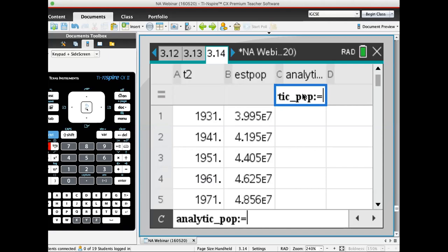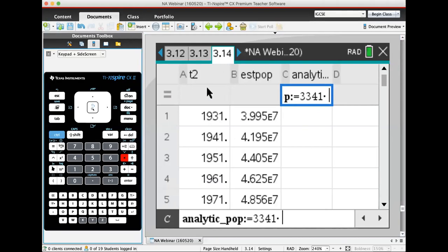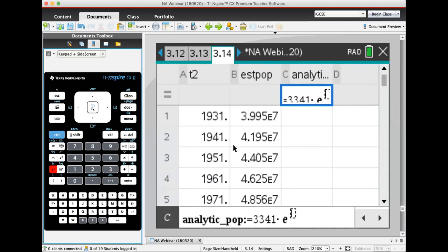So I'm going to write down 3341 times e to the power of 0.9. Now is the killer. Are you ready for this? All right, so I'm going to put times, I'm going to put a bracket, and guess what?